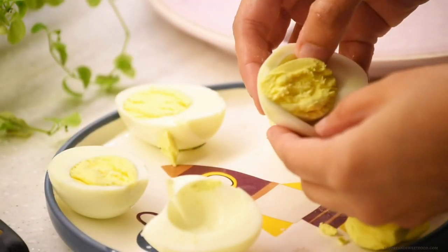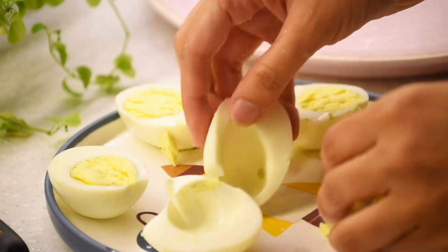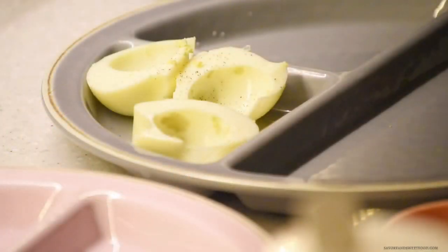My elder 2 kids don't like the yolk of the egg, so I'm just giving them the egg white with a sprinkle of black pepper.